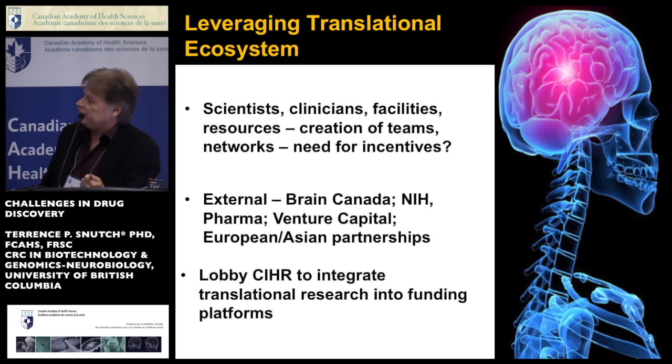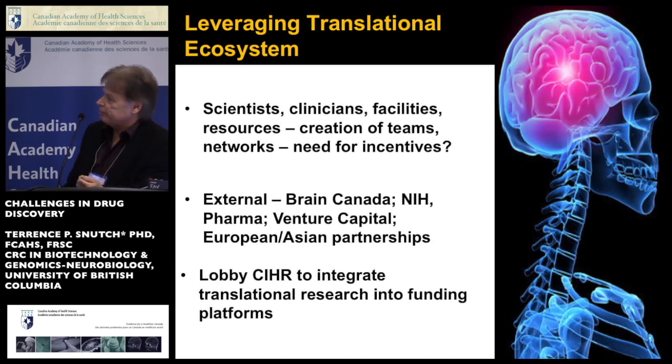And specifically within Canada, we need to have CIHR incentivize researchers to perform translational research. This is not really a major priority of CIHR. It's something that's definitely needed to actually get back to the very basics of that bottleneck and address some of those issues.